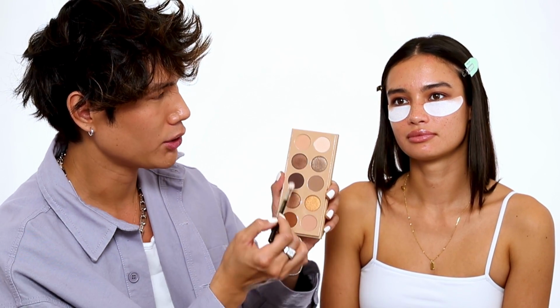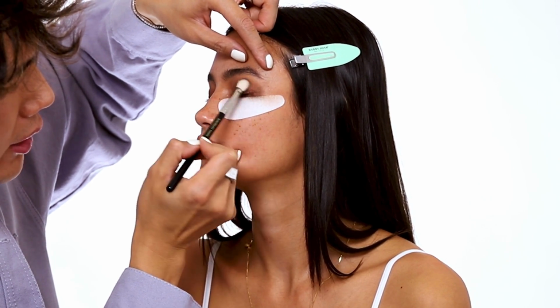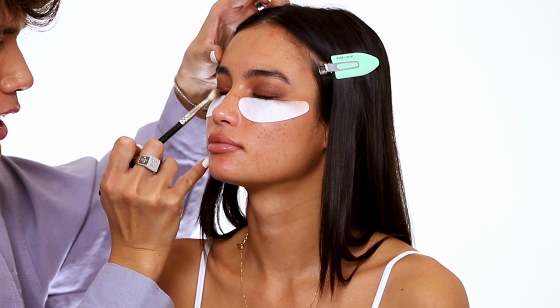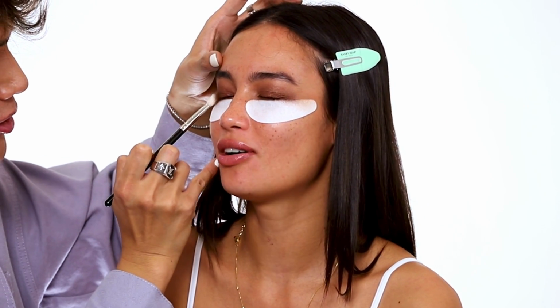She did this bronzy grayish look that looked very fashion forward, but very wearable makeup. So I'm putting these two colors, and that's what I'm kind of going off of. I'm applying this right onto the outer end of the eyeshadow to elongate and add a little bit more depth to the eyes. It's very similar to the cream eyeshadow, but I just want to add these two colors to add a little bit of depth.